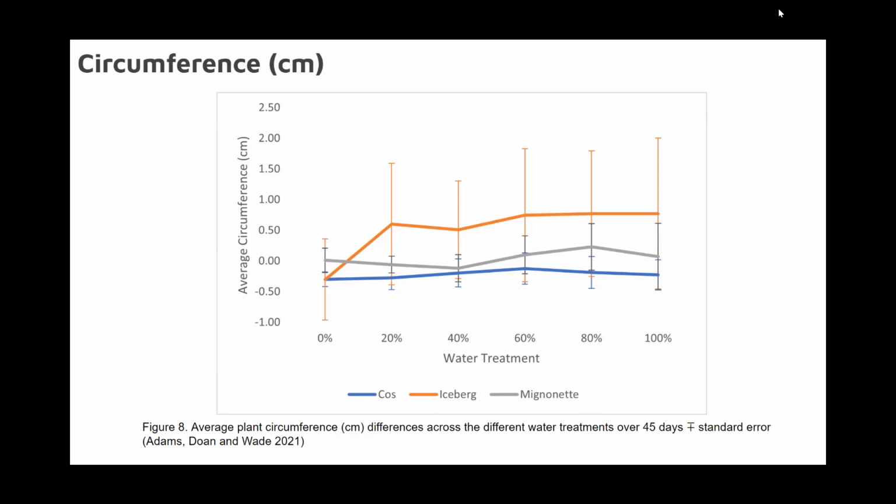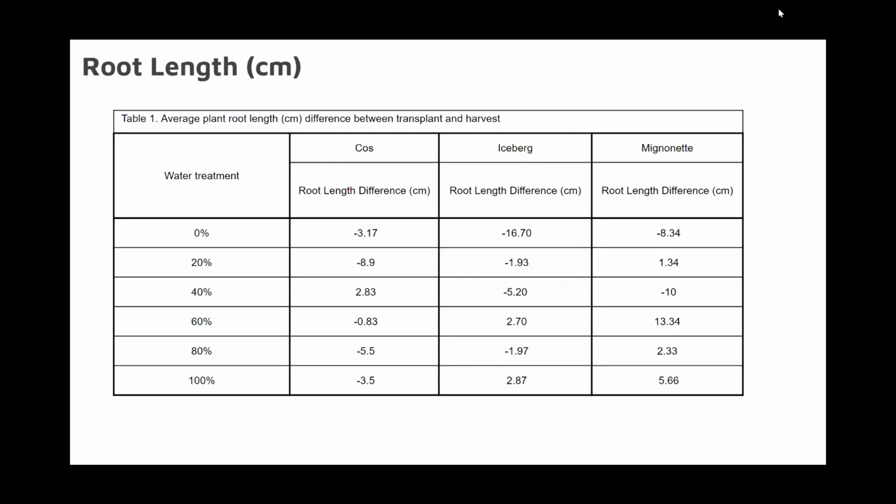Both the cos and the Mignonette lettuces were growing upwards in a confined way, while the iceberg lettuce was growing both upwards and outwards. This table presents the differences between the root length at time of transplant and harvest. As you can see, the cos lettuce only gained root length within the 40% water treatment, while the iceberg saw increases within the root length in the 60 and the 100% water treatment, and the Mignonette saw an increase in root length within the 20, 60, 80, and 100% water treatments.